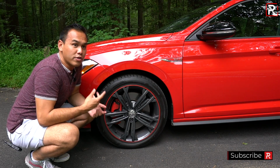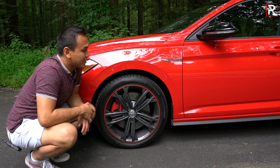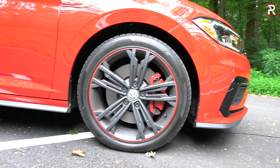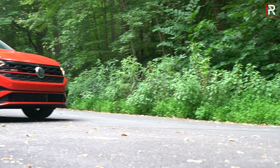These wheels for me are the winner in terms of the design. I don't know if I particularly like the red lip, although they look good with this tornado red exterior color that my tester is painted. And as you can see, the brakes, these are the same 13.5-inch rotors that you get in the Volkswagen Golf R. They aren't actually Brembo brakes, but they are high-performance brakes and whatnot.